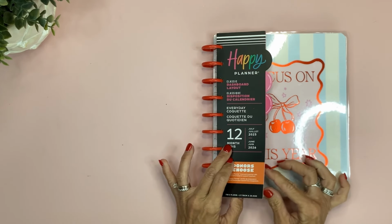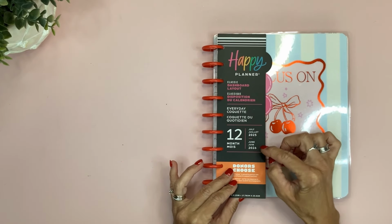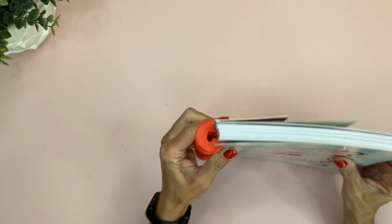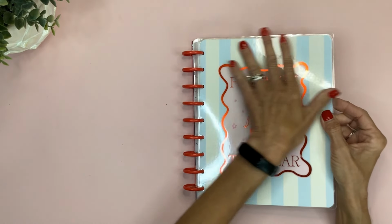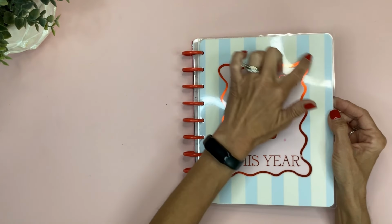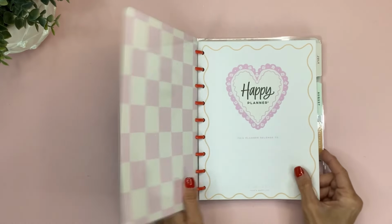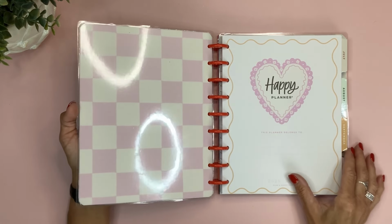This is the Everyday Coquette, and it is, like I said, July start, July 2025 through June 2026. On these bright cherry red discs, plastic discs, then the cover is like this blue and a soft cream stripe with the red foil that says focus on this year with the little cherries. Then look at the inside. It has that really pretty lavender and cream checkerboard.